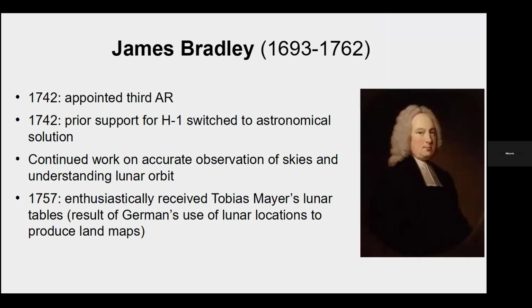While Harrison was doing all this, James Bradley became the third Astronomer Royal following Halley's death in 1742. Before this, he had been a supporter of H1, but his allegiance switched entirely to the lunar distance method. He continued to work on accurate observations of the skies and continued the work on lunar orbit.